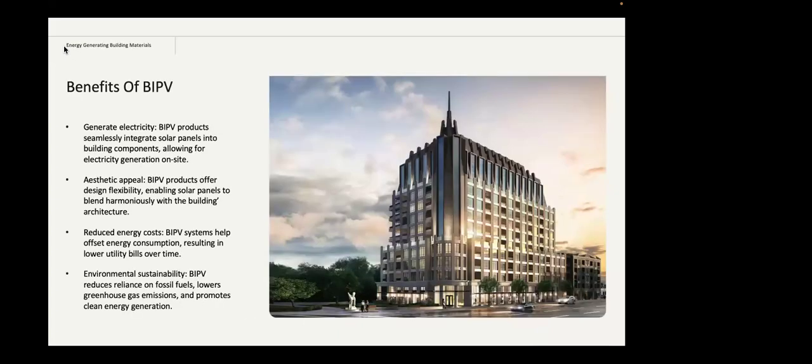So the benefits of BIPV are obviously, the biggest benefit is generating electricity. Turning your building into its own power generation station on site is pretty cool. That's the biggest benefit. There are also other benefits, aesthetics. Certainly BIPV products offer a lot of design flexibility because the facing can be changed to whatever color or design or pattern you're looking for.